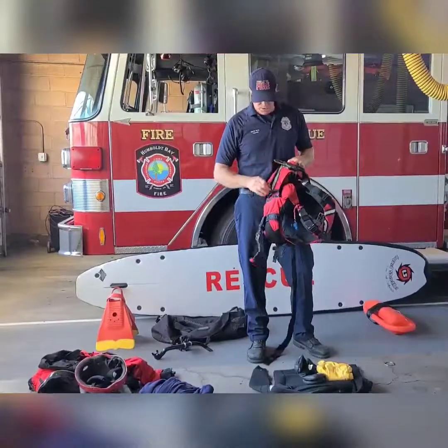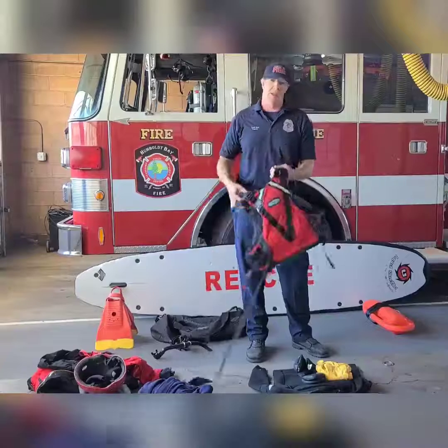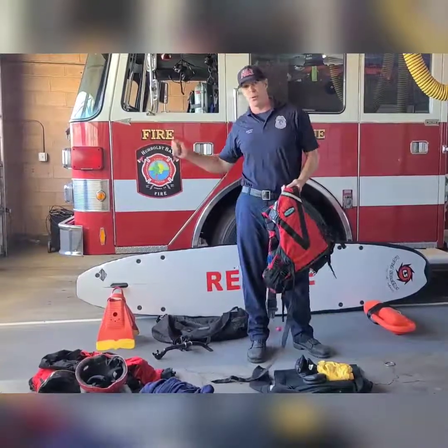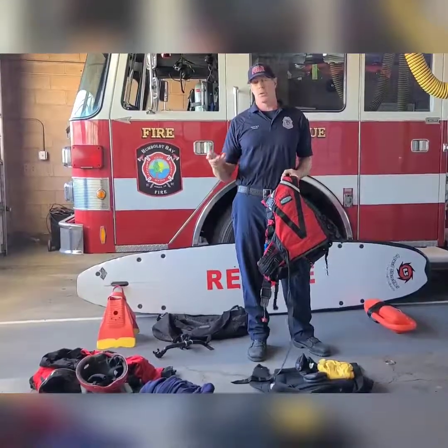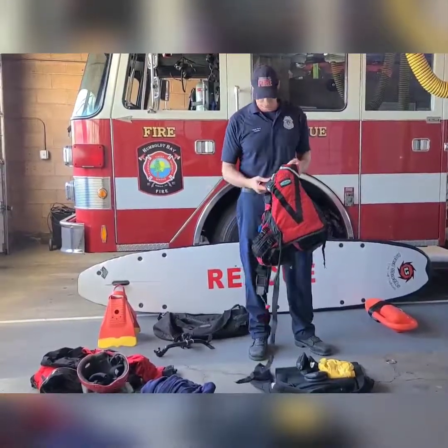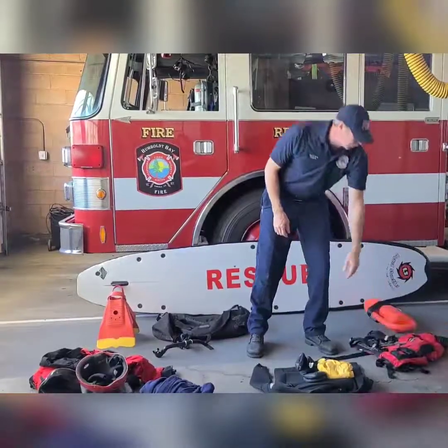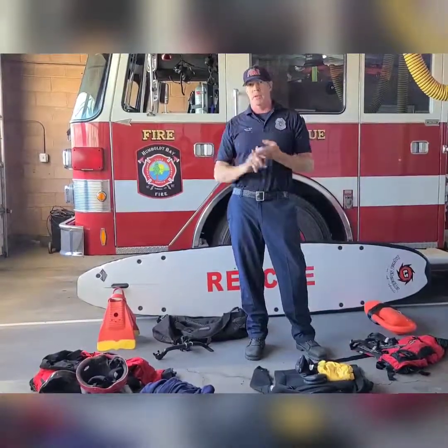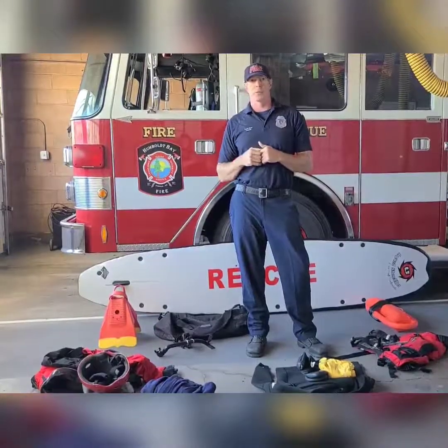And a throw bag is just a bag that has about a 75-foot long piece of rope in it, and it does exactly what it says. You can throw the bag and the line pays out, and you can rescue victims that way. Then you can also use your rope for setting up your Z-drag and things like that. So typically all Swiftwater rescuers will have 3 carabiners, 2 prusiks, and 1 piece of webbing along with a throw bag. So we call that our 3-2-1.